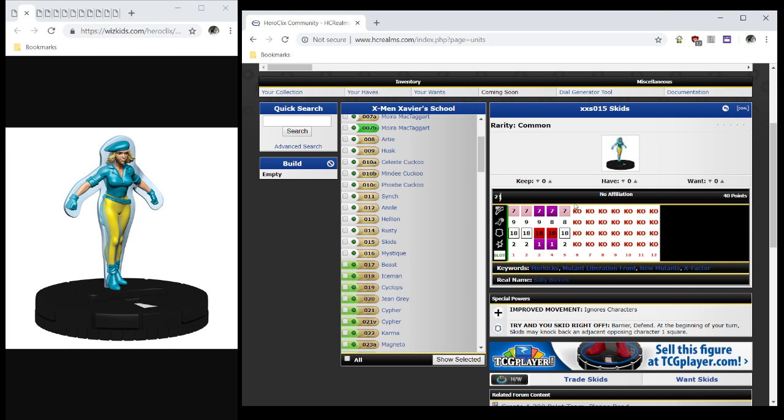Her keywords could use some work. I understand she's not an X-Man, but this is an X-Man set, and like 99% of the teams I'm building from this set are X-Man theme teams. But she does have New Mutants and X-Factor, and there are some New Mutants and X-Factor pieces in this set. And then the Deadpool and X-Force set. So, it's not too hard.